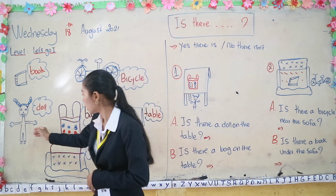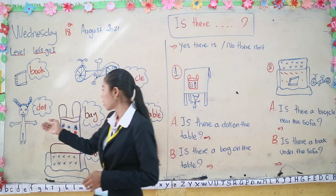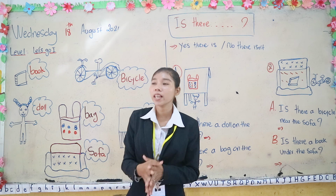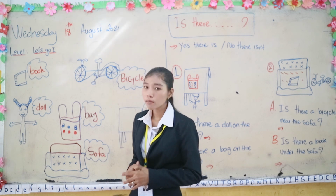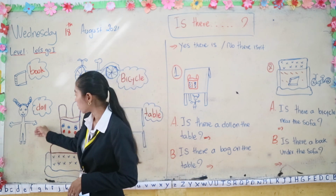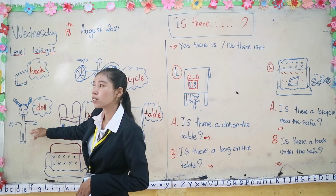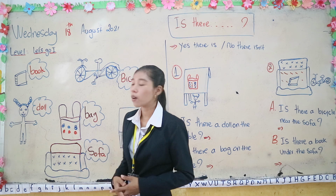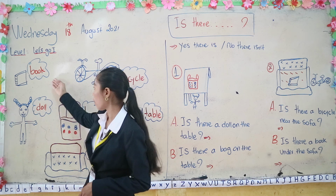So how about this picture? You see this one? It's a doll. D-O-L-L, doll. It means the toy for your baby or for your sister or brother to play with at home. When you are small or young, you have this also, right? For me, I have maybe 10 toys in my room now. How about you? So this one is doll, D-O-L-L. We have four letters also, right? Four letters and four letters.